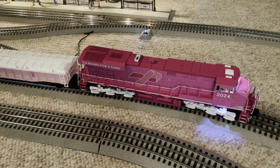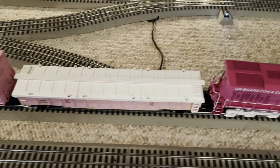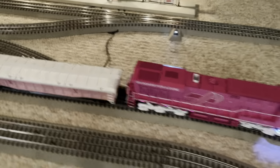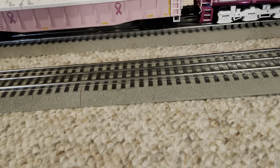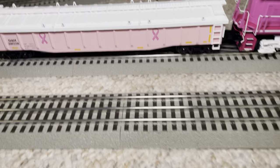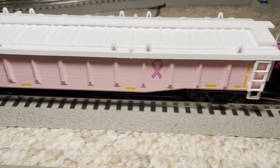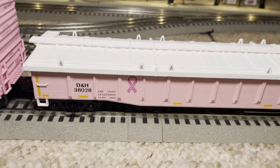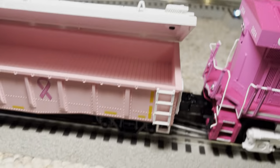Before we take this off down the rails, real quick, this gondola, forgive me, we're gonna get it down and get it personal. This gondola is a custom run from Easy Catch Trains. It's got the removable lid.